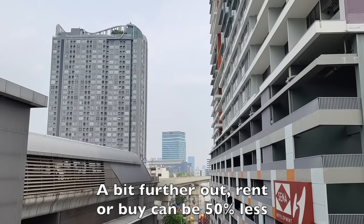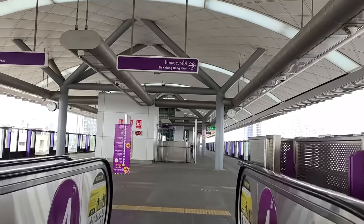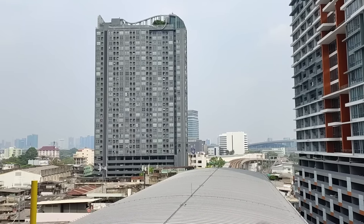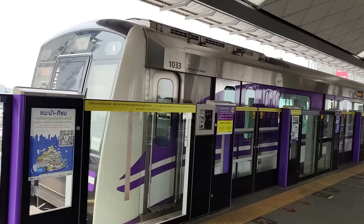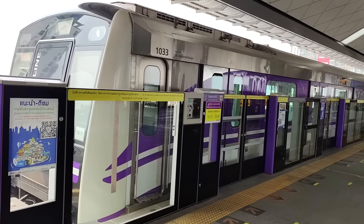So let's go just a wee bit further. Up one escalator and here we are at the Purple Line. Again, midday here, so it's pretty quiet. Blue Line to JJ, Chatuchak Park, Purple Line. Big wide Purple Line trains, love them. The big windows, you'll see in a minute.